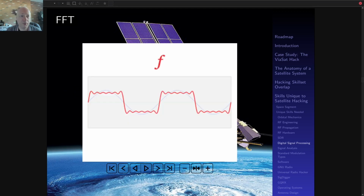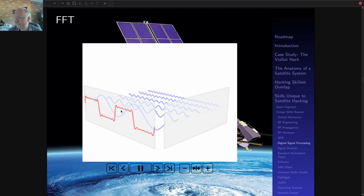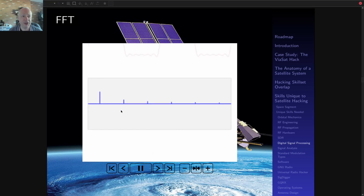Here we can see this transformation of what the FFT does to a signal when it transforms it from the time domain to the frequency domain. In the beginning, we see what looks like a square wave with ripples on top. Then we see the individual frequency components being extended behind the square wave. Finally, we see a frequency domain graph showing the frequency composition of the original waveform.